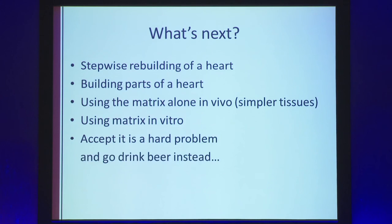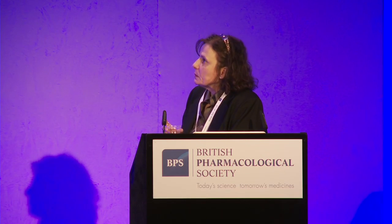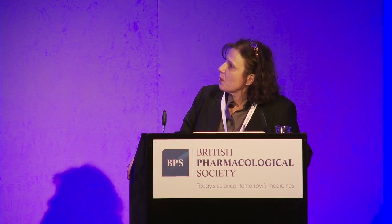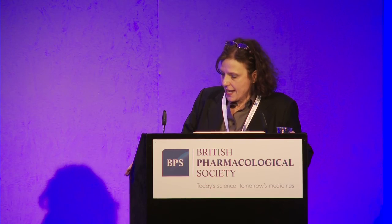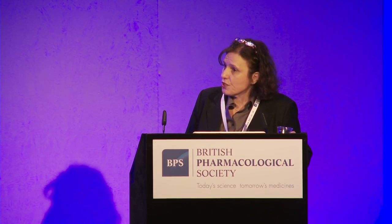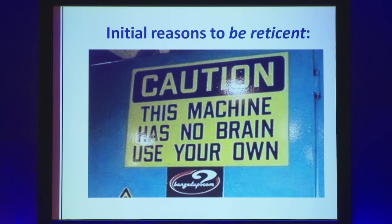So I think we can say that we're going to do stepwise rebuilding, use the matrix alone, use matrix in vivo. We can also accept that it's a hard problem and go drink a beer. There's a huge amount to do, and I would just say that we have to be really careful doing this going forward and not move forward too quickly because this technology has a lot of promise and we really want it to recognize that promise.